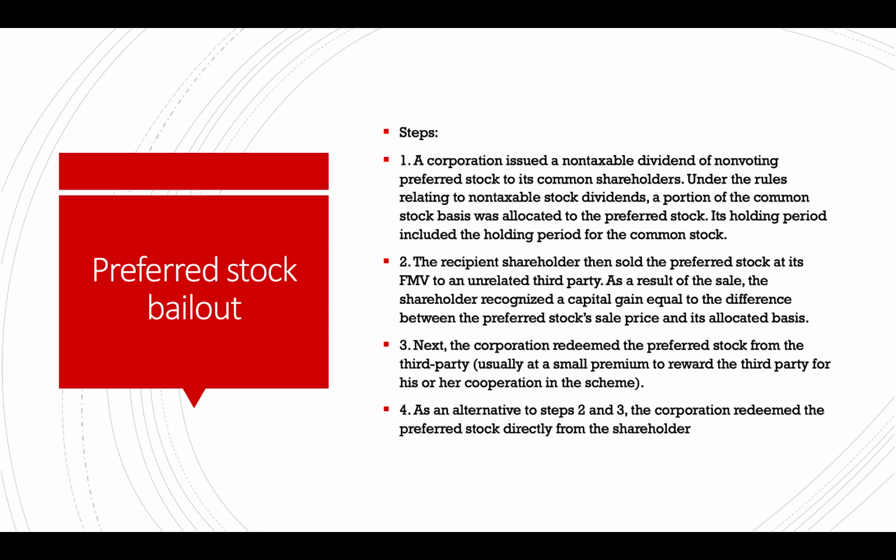First, a corporation would issue a non-taxable stock dividend of non-voting preferred shares to its common stockholders. Under the rules relating to non-taxable stock dividends, a portion of the common stock basis would be then allocated to the preferred stock basis, and its holding period would include the holding period for the common stock. Next, the shareholder would sell some of that preferred stock at its fair market value to an unrelated third party.